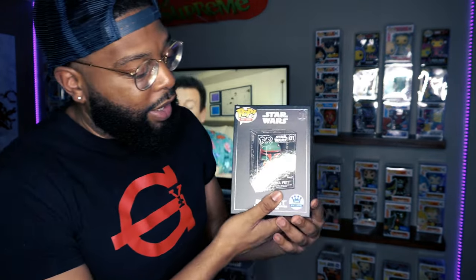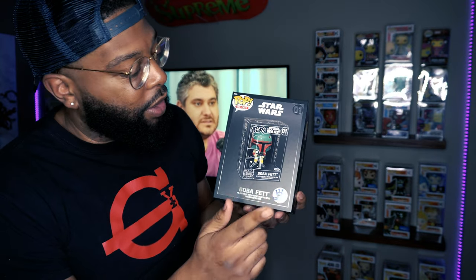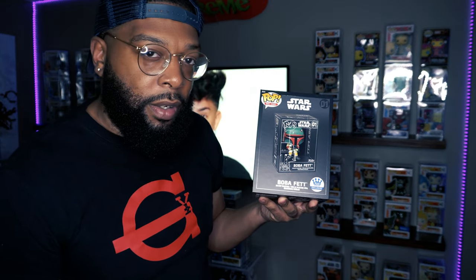This one is a chase, so this one is more valuable. But let's get this off. This thing is actually pretty cool. I like that they do that. You get that exclusive Funko sticker right there on the front of it.